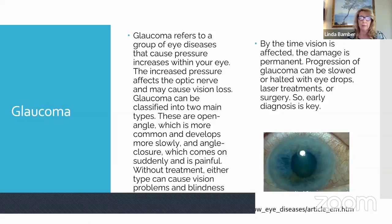glaucoma. And I think what maybe I didn't realize is how it can sneak up on you. And you might not even have any symptoms. And then when you do have some symptoms and you go in, they are saying it is not reversible. So maybe you can slow it down. And the eye doctor's favorite things are eye drops, laser treatments or surgery. So we want to keep getting our eyes looked at to make sure that nothing is sneaking up behind the scenes.